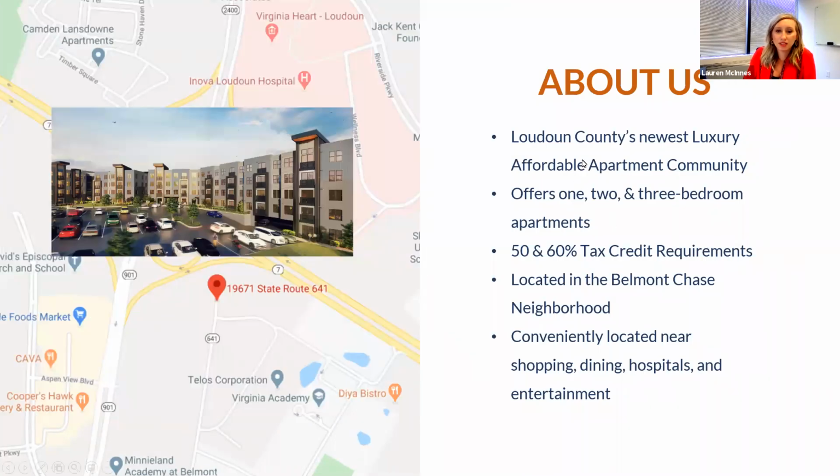So Ashburn Chase is Loudoun County's newest luxury affordable tax credit apartment community. We offer 1, 2, and 3 bedroom apartment homes at 50 and 60% tax credit requirements. On the left, you can see a map here of the area. So we're just off Route 7 in the Belmont Chase neighborhood. We're conveniently also located near shopping, dining, hospitals, and entertainment.